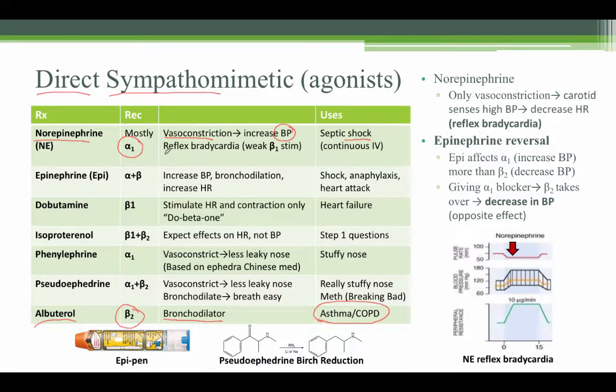Something that you need to understand is that it can cause reflex bradycardia. Brady means slow and cardia means heart, because it stimulates alpha 1 a lot more than it stimulates beta 1. It doesn't really do much for beta receptors. And here's how the reflex bradycardia would work. You would get vasoconstriction of the arteries, which would cause an increase in blood pressure. Your carotid is going to detect the increase in blood pressure through baroreceptors, and it'll send a signal to your heart telling it to slow down. And that's how you get the reflex bradycardia. So whenever you see norepinephrine, you'll see the heart rate actually drops, rather than increase as you'll see later with epinephrine.